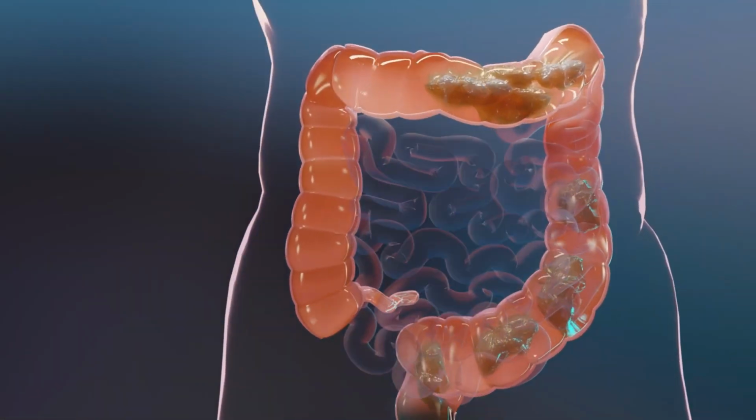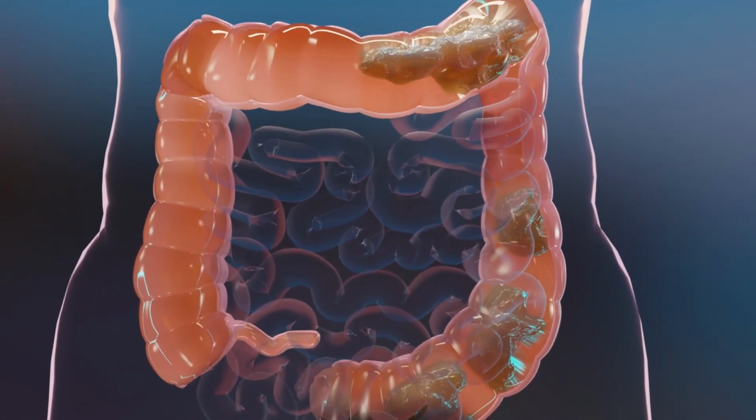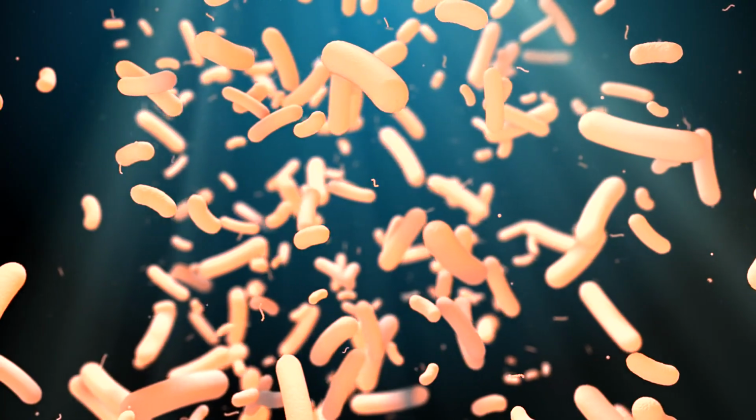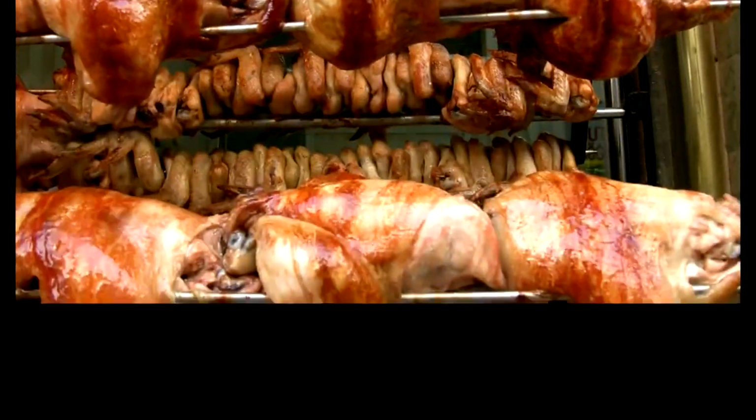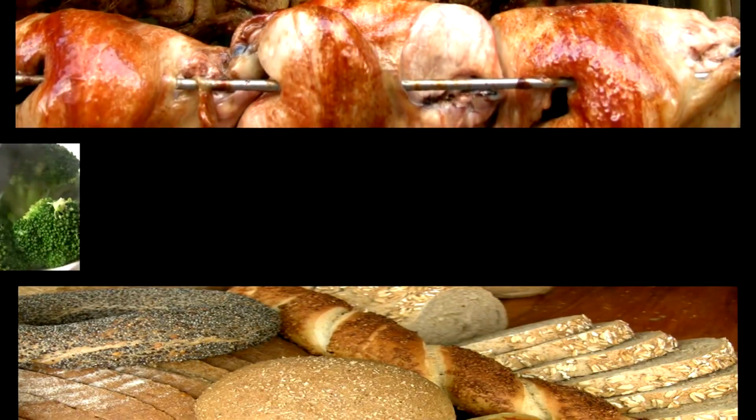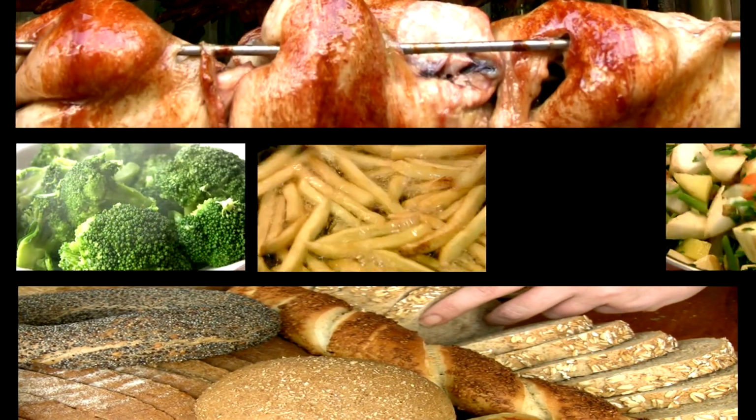Fiber adds bulk to your stool, promoting regularity and preventing constipation. Plus, the soluble fiber in beans and lentils nourishes your good gut bacteria. Tip: incorporate beans into salads, soups, or enjoy them as a protein-rich side dish.